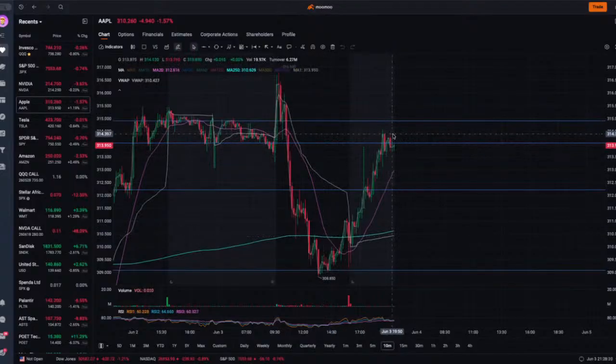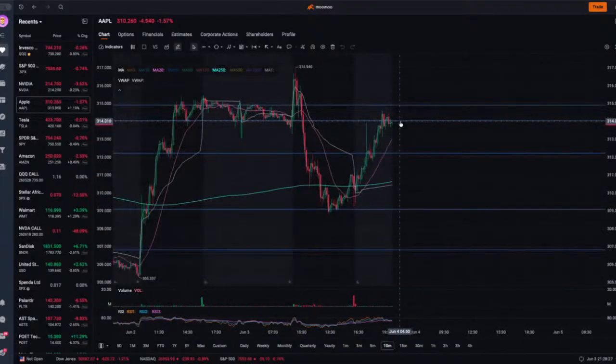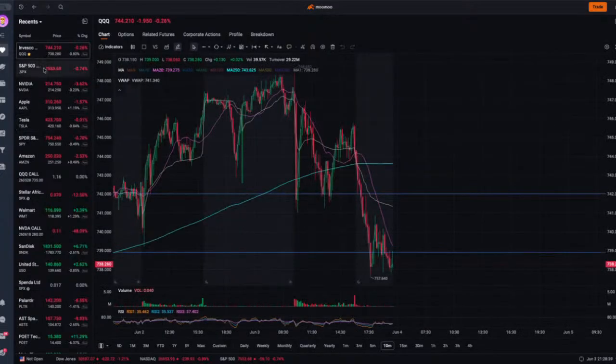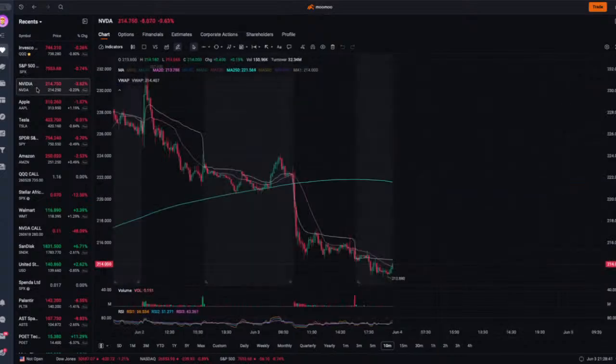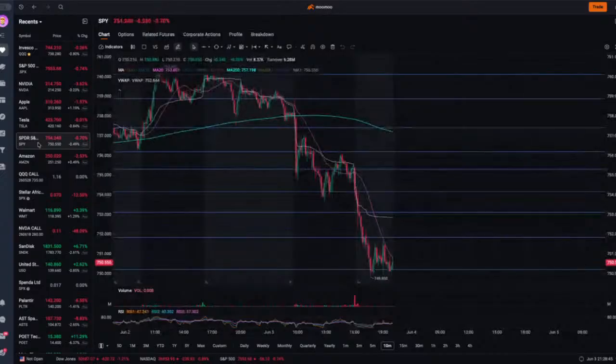And it's already started to recover in aftermarket. So honestly, if Apple can reclaim 314.89, I could see it going back to 316 tomorrow. And those are the only ones I'm watching: QQQ, SPX, NVIDIA, Apple, and SPY. Everything else. I think you said the only ones I'm watching, like it was 2 things. You just said how many? 5.